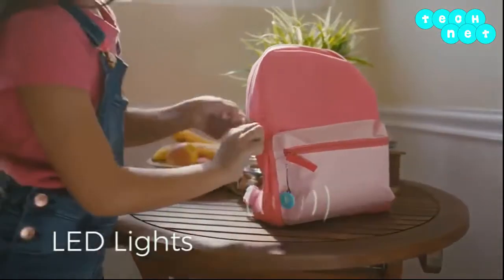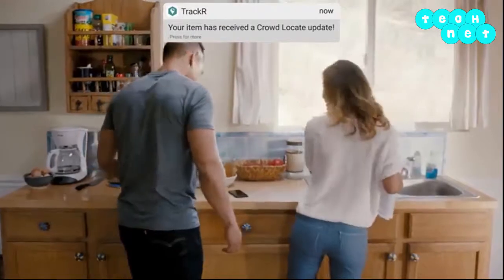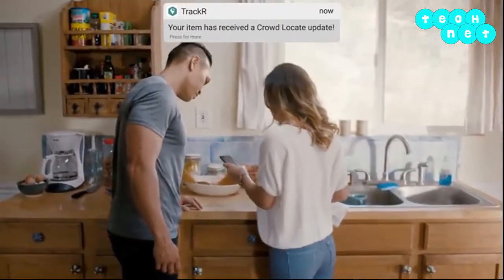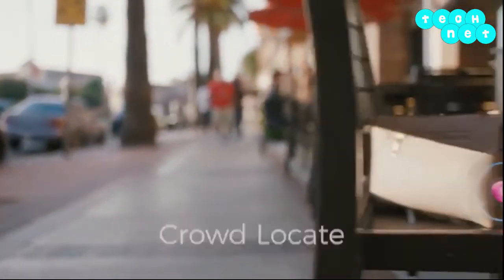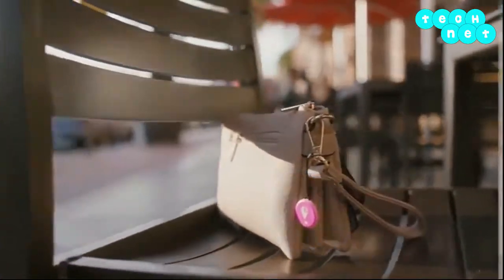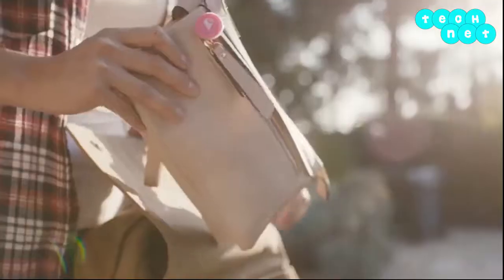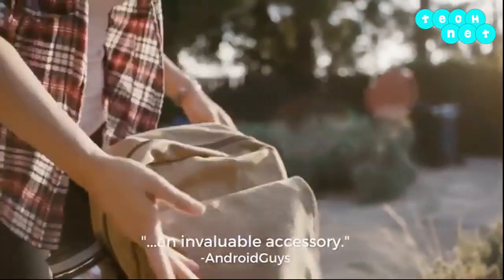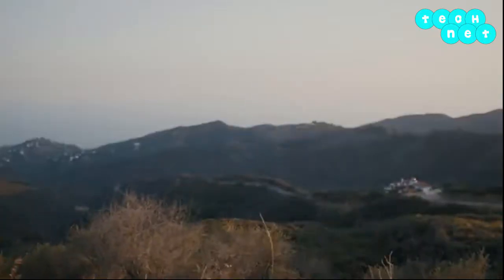Find things fast with Tracker Pixel's loud ringer and bright LED lights. And when you lose an item away from your phone, rely on the power of Tracker's global network of users, CrowdLocate. You'll even get private location updates and quick access directions so you can track it down fast. Everything you need is right here with Tracker Pixel.